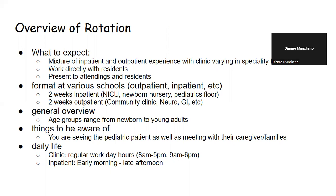So just to start off, we wanted to each talk about our experience in peds, but a general overview of the pediatrics rotation is there is a mixture of inpatient and outpatient with a clinic focus in various subspecialties within pediatrics. I personally worked with attendings during my peds rotation, and I mostly had an outpatient clinic experience with a few days in the NICU.